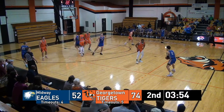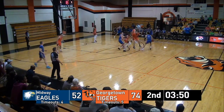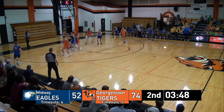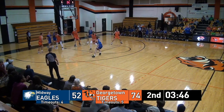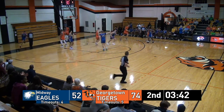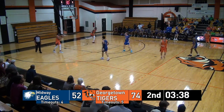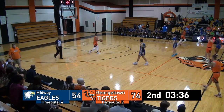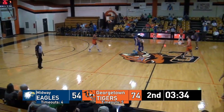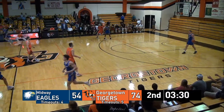Jared Courtney, back to Donnie. Donnie Miller driving, Courtney dishes it. And the layup is good from Ridge Hall. Midway trading baskets with the Tigers, but it's a little too late.